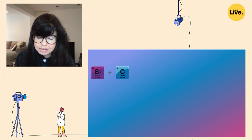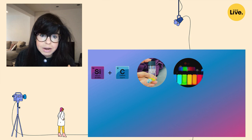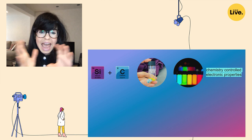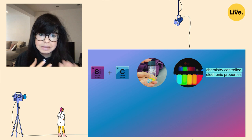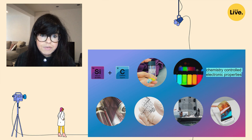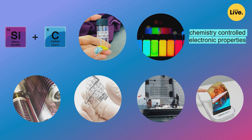That means I can take these materials, dissolve them in solvents like acetone or nail polish remover, and then turn them into these beautiful semiconducting inks where their electronic and optical properties depend on the chemical structure. That means that we can design molecules that will absorb and emit at particular colors of light. We can then take these semiconducting inks and print them onto any surface, which gives us a huge flexibility in the range of device applications, from flexible and bendy substrates to solar panels we can put in the sails of yachts, to ultimately having a roll-up display.